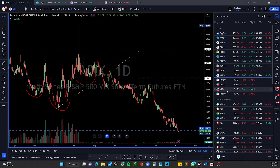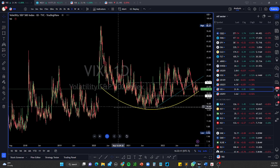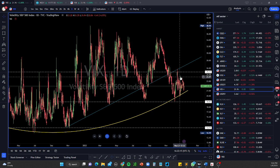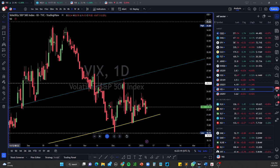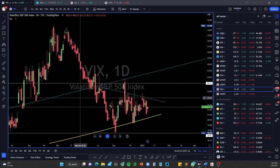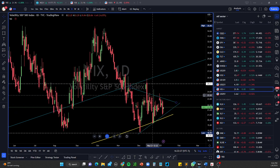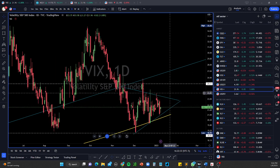VIX, all right. So VIX is important. It was up today, and I've been talking about the saucer pattern in VIX. It did break down below this trend line, which is great. Now it's consolidating here, and it's holding up really well. And that's not a good thing for the market, right? It looks like VIX will eventually break soon. Okay, so that's something that we want to pay attention to and watch out for.